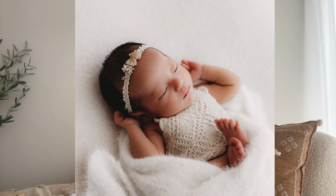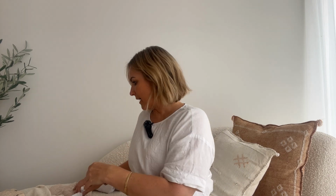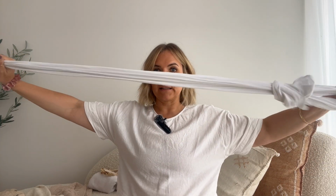Little headbands are cute sometimes. This is a little halo from Handmade Headbands by Sarah, which is her business name, but you can get these at prop shops as well. She hand makes these. How cute. Now let's talk about wraps. This one's really long.